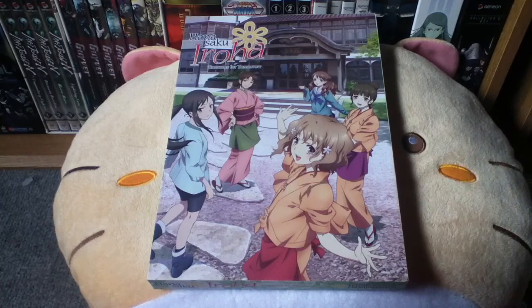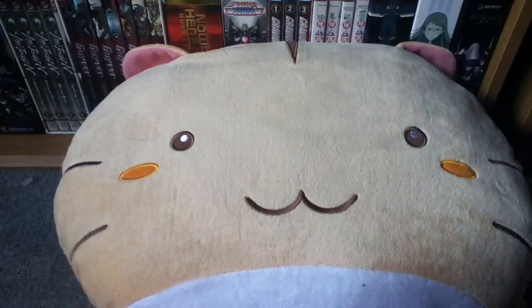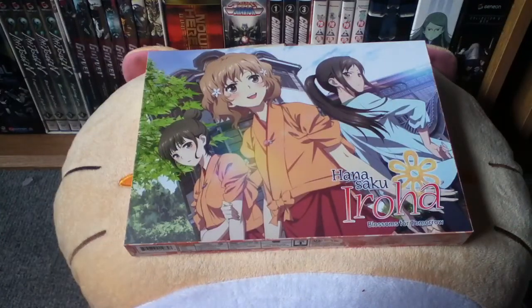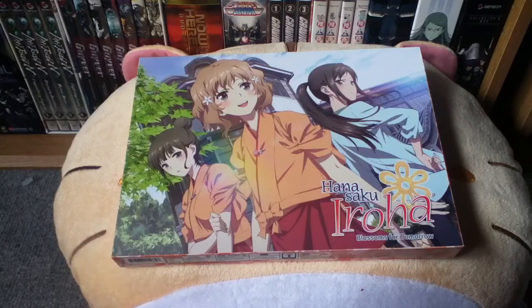And I want to pick up everything at NIS anyway, but this is part 1, we'll move that out of the way. And I also picked up part 2, which is weirdly landscape rather than portrait, so it's kind of like a weird combination there, but yeah, there's part 2.